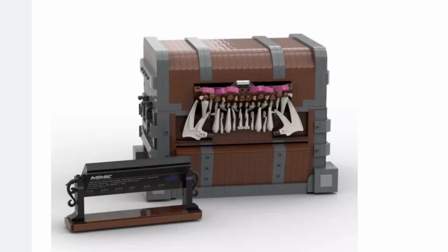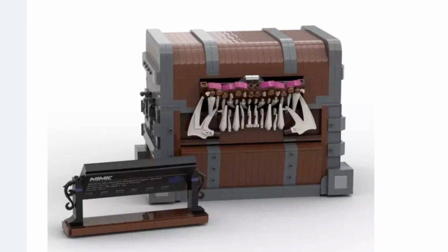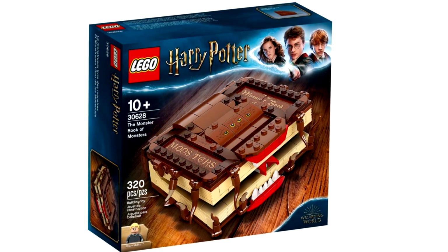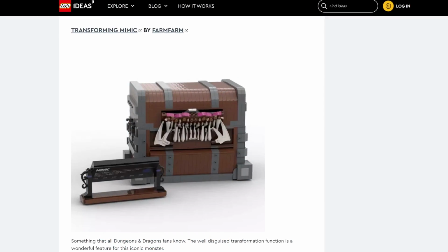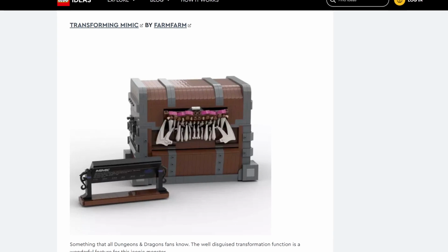The closest build to this that we have in the LEGO existing sets is that Monster Book of Monsters from a Harry Potter promo. So this is a really cool design, if you ask me, where that Monster Book of Monsters just had a rolling feature. This has a whole transformation feature.